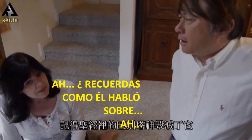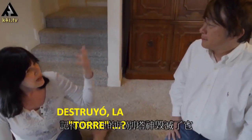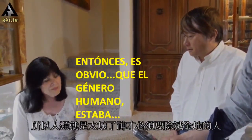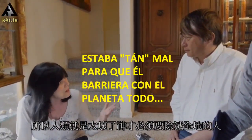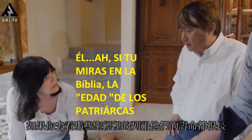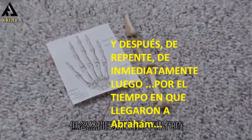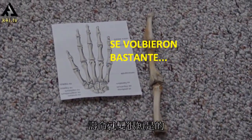Remember how he talked about at Babel? He said when he came and destroyed the tower, nothing will be withheld from them if I don't intervene. And so it's obvious that mankind was just so bad for him to wipe out the whole planet. If you look in the Bible at the ages of the patriarchs, their ages were very long. And then suddenly, by the time they get down to Abraham, the ages get much shorter.